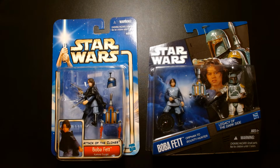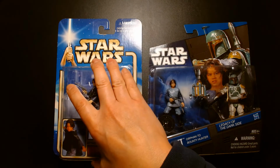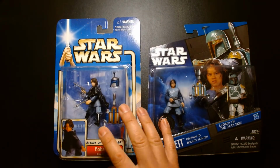I think, especially with Daniel Logan's age right now, he's at the perfect age where they can do flashbacks and show him as a young adult Boba Fett, when he's just falling into place into the role of a bounty hunter. So that's what I'm really hoping for. I'm really hoping that we get to see Daniel Logan reprise his role. So it's kind of cool to actually have figures of Kid Boba right here.